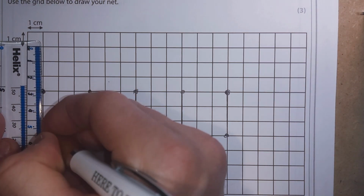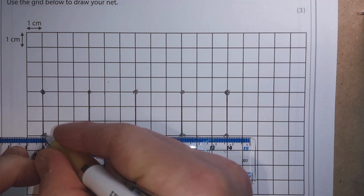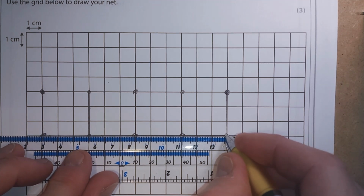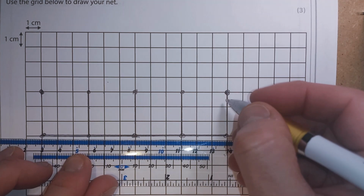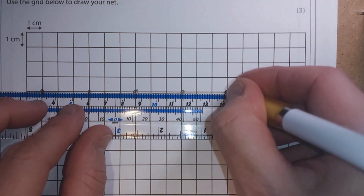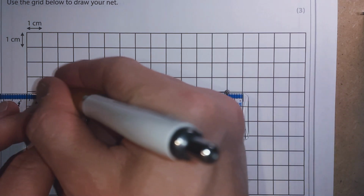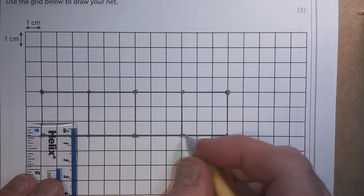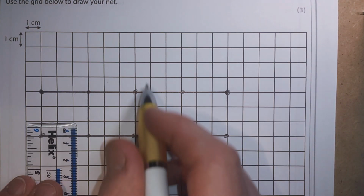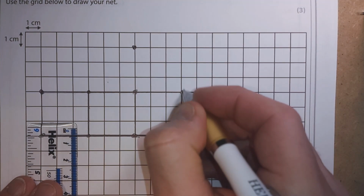So we'll have the 4 squares there. And also if you think of a cube, or think of it like a dice, on a dice you'd have the numbers 1 to 6. So we know that we're going to need to have 6 squares altogether. Although we've got 4 at the moment, we're going to need 2 more. And these are the 2 that I'm going to put off here. I'm going to make it like a cross. So 1, 2, 3, and 1, 2, 3.